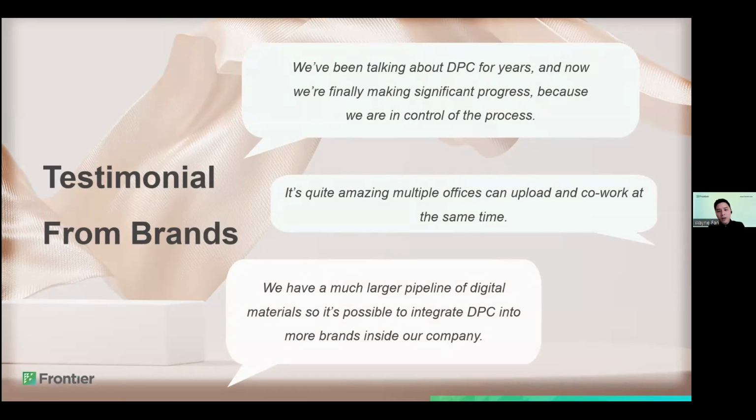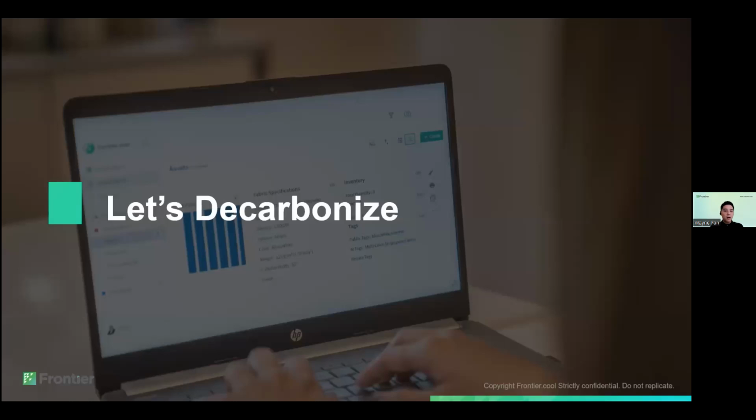And another user said, it's so amazing that multiple offices can upload and co-work at the same time, instead of all the work piling up into one location, and ultimately the output is super limited. Another user recently told me, we now have a much larger pipeline of digital materials. So it's finally possible to integrate DPC into more brands inside of our organization.